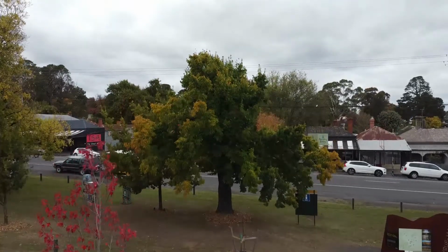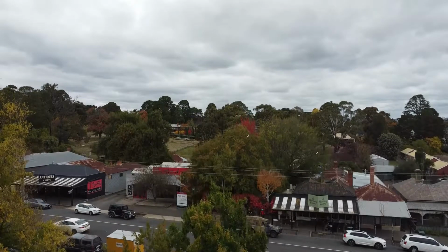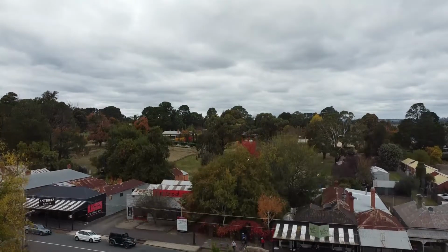Now, Malmsbury is situated close to the Coliban River and has a population of approximately 831.